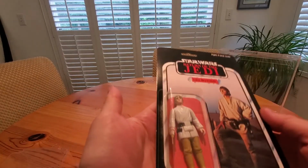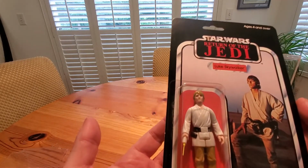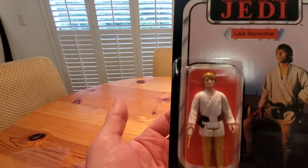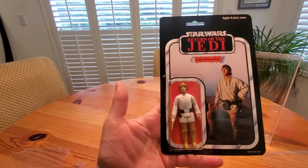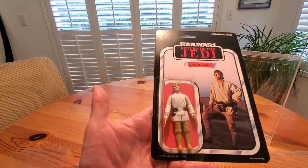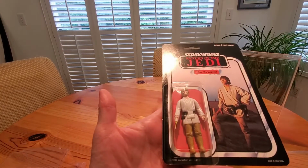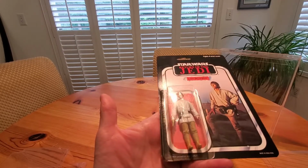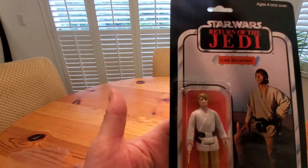Okay, this figure is a Smile European release with no copyright. Brown hair, which I think is correct for the 45C. I know on the 45C you did get the brown hair. And the figure looks absolutely dead mint.